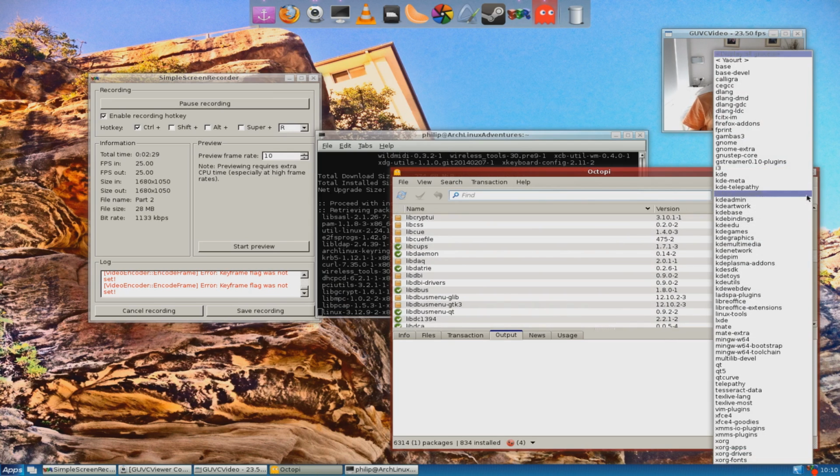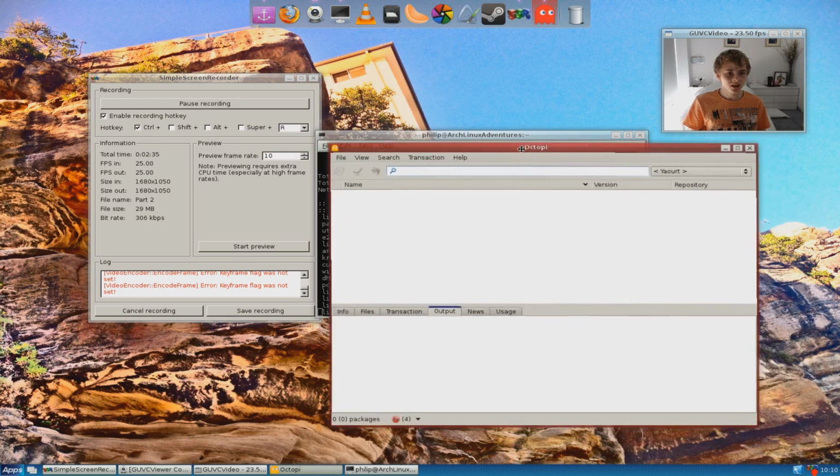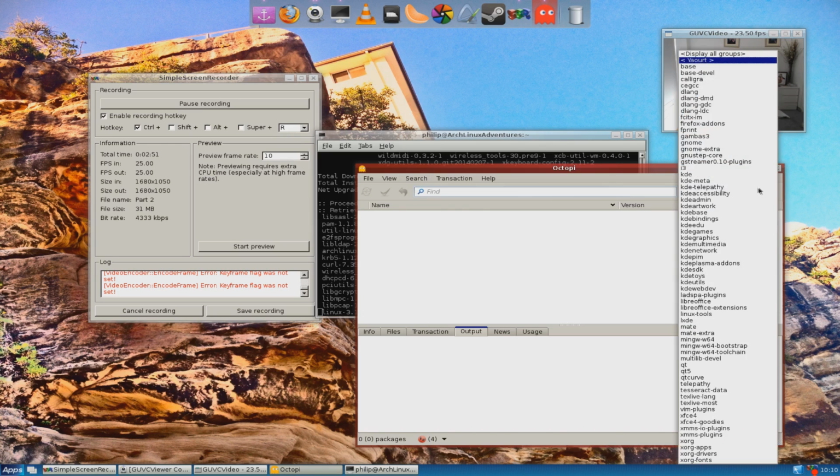Now this says display all groups. Oh, can you do a search? That would be interesting. Oh, you can't. Oh, that's annoying. What's that red? That looks scary, red. There are 4 updates. Don't make an update a red scary thing. It's like you're saying updates are evil. Oh my goodness, that's scary. Okay. So it doesn't work, so you just display all groups, I guess. Okay.